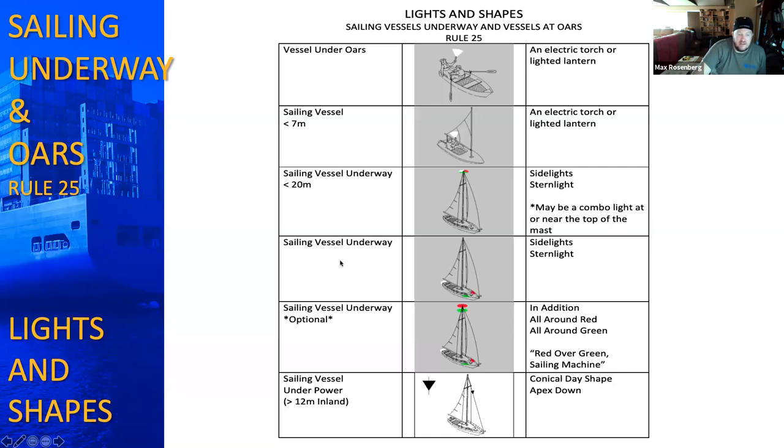So alternately, any sailing vessel underway can just use side lights and a stern light instead of a combo light. If you're over 20 meters, this is a requirement that you light your vessel like this. You need to have separate side lights and a stern light on the sides and stern of your vessel. But at less than 20 meters, you can use a combo light if you choose, or you can light yourself the same as a larger sailing vessel.